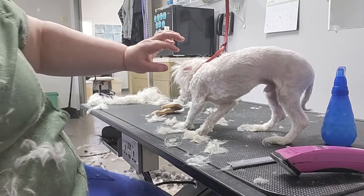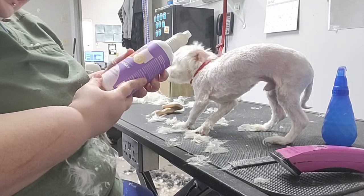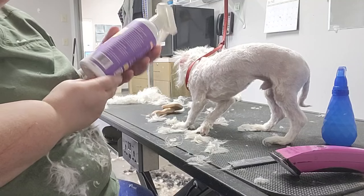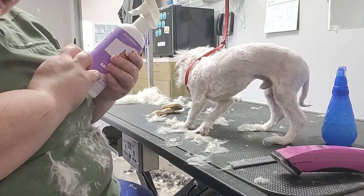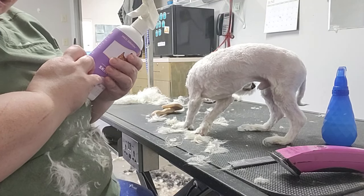I am going to spray this Hick. It's good for abrasion, skin irritation. It also deodorizes. It's really good on itchy skin, hot spots, lacerations.